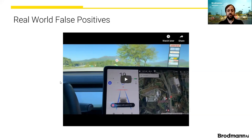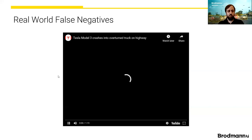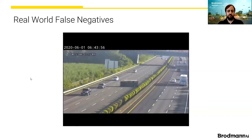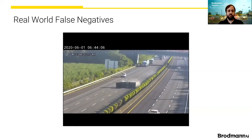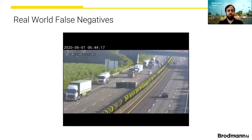As we can see here, our nice friends at Tesla really help us demonstrate the errors, and in this case, it's a false negative. We can see an overturned truck on the road, and the human drivers recognize it very easily. You can see that all of them adapt and just change lane and avoid it. But this car that you're now seeing is crashing directly into it. And why does this happen? It happens because their automated system failed to recognize this rare event as actually something that it has to react to.